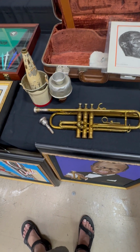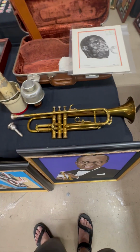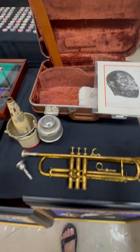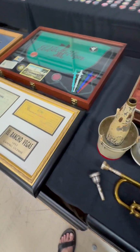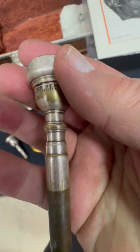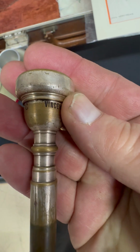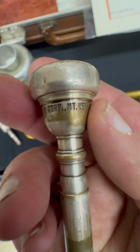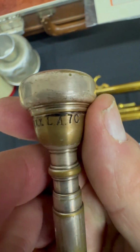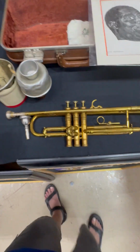And so we're going through the authentication piece. The fact that it was part of the museum, the fact that Jack Cortez had it, the maker's right, the period's right, everything's right about this horn. And there's also, on the maker's mark, an LA engraved on here too, which may or may not be relevant, but we have heard that these mouthpieces were custom made. So you've got LA 7C. I don't know if that is coincidental or not, but we will be doing more investigation on this.